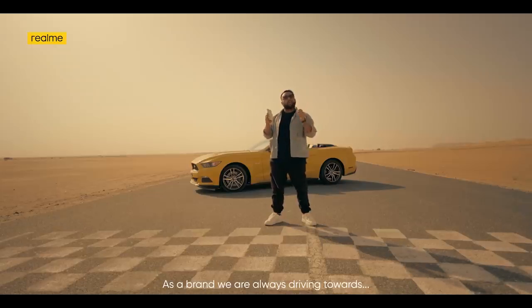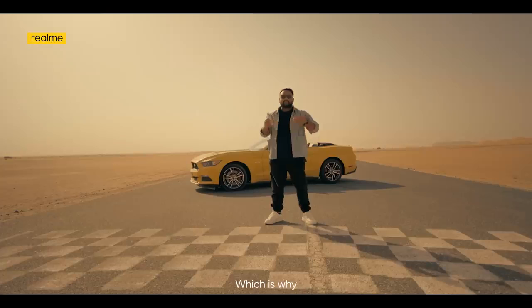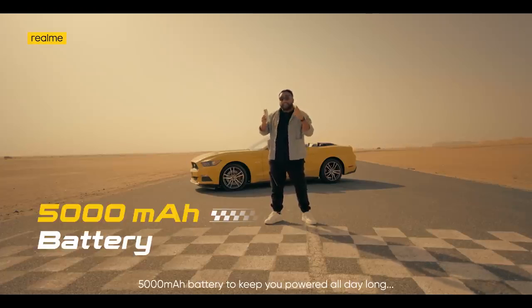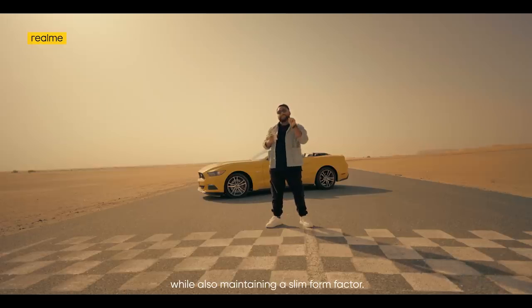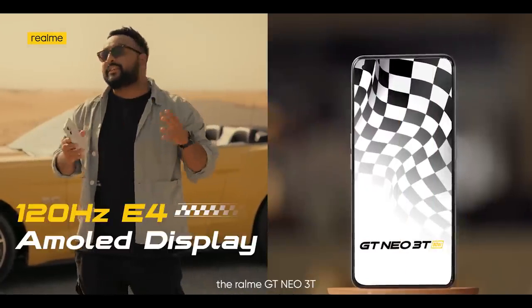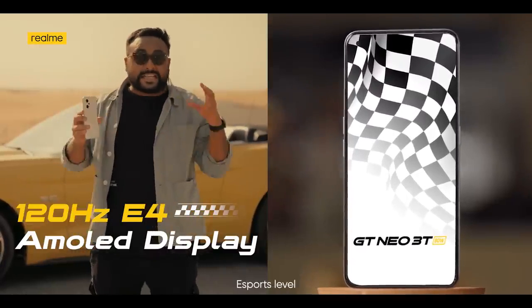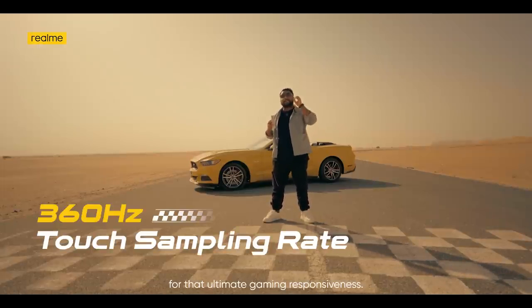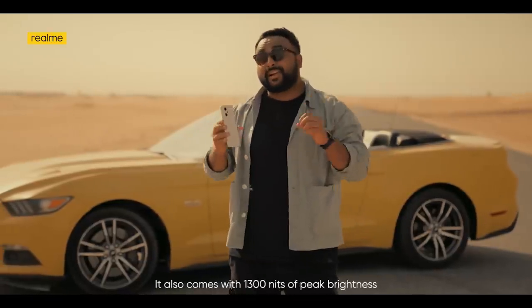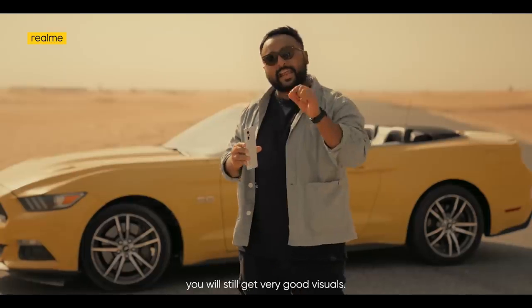Now, as a brand, we are always striving towards bringing the best of technology, but most importantly, also making sure that it's very comfortable in the hand, which is why we've added a whopping 5000 mAh battery inside to keep you powered all day long while keeping a very slim form factor. On the display front, the Realme GT Neo 3T comes with a 120Hz E4 AMOLED display that is esports level and comes with a high touch sampling rate of 360Hz for ultimate gaming responsiveness. It also comes with 1300 nits of peak brightness, which means that if you're in harsh sunlight like me, you'll still get very good visuals.